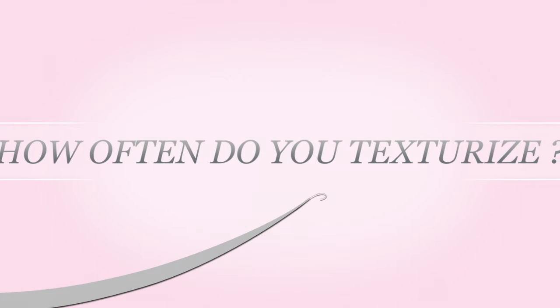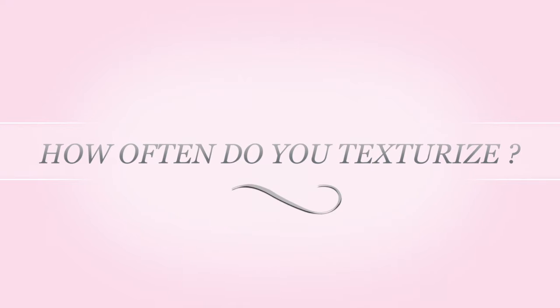Yeah, so now I'm texturized, and I've been texturized for the last, I think, year. I don't texturize it that often. Definitely less often than I relaxed. I think I texturize twice or thrice a year. In fact, depending on how often I protective style, if I protective style often, then it's twice a year. But if I choose to leave my hair open most of the year, then it's thrice a year.